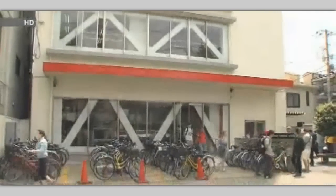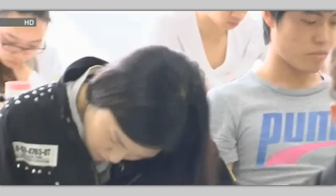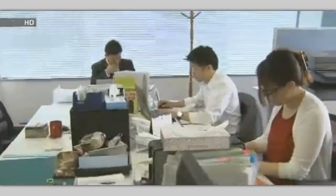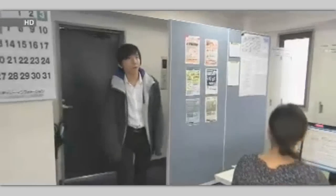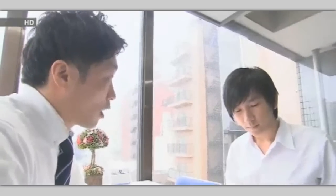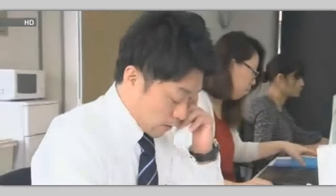One language school has taken on a new role. About 1,200 students from 40 countries are studying at this school. And the people who run it have launched a job placement company to attract even more. School officials want to support applicants who want to study and earn their living at the same time. The company received more than 500 calls from managers looking to hire at restaurants, hotels, and distribution firms.